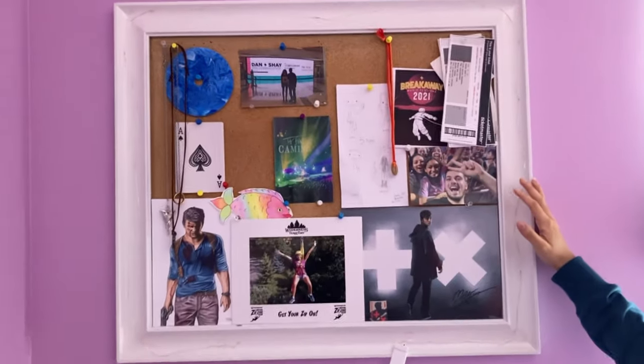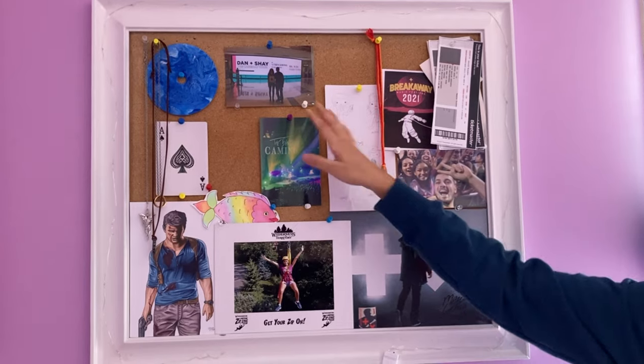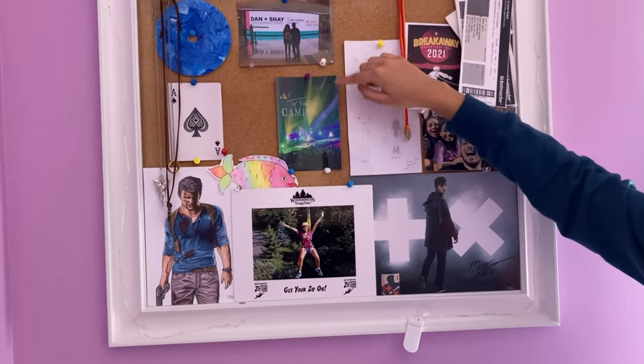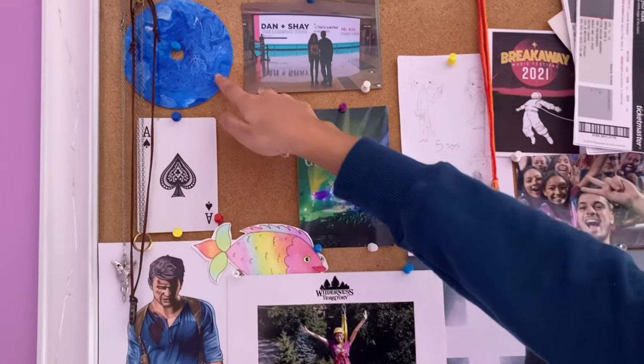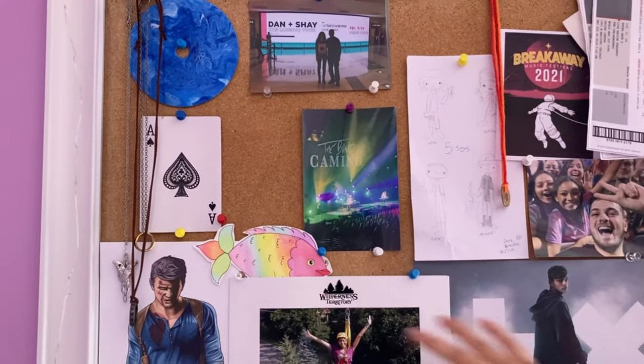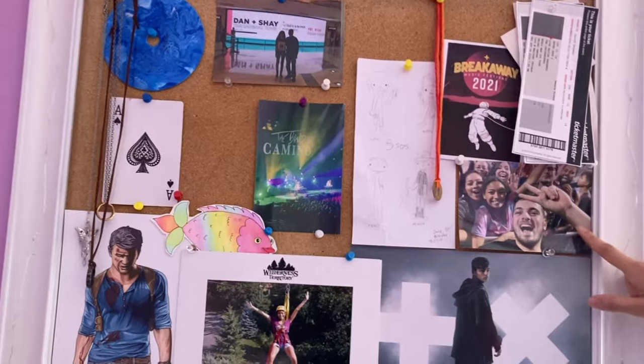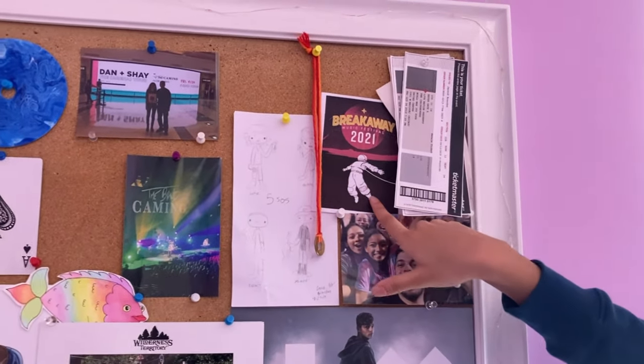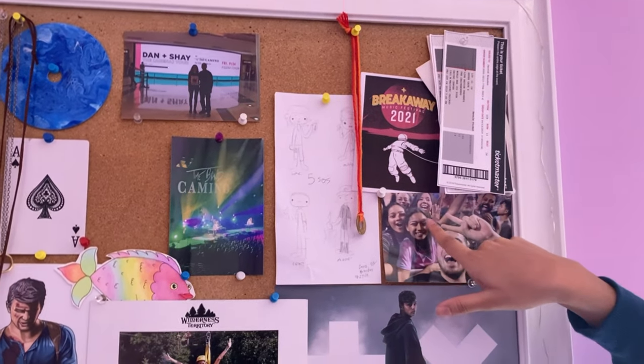So cool. This I did change because I originally had the record here, and then I took it off and I put up some pictures from when I went to see the band Camino. Another like CD acrylic pour. This is pretty much the same down here, and then I did add the picture from when I met Martin Garrix up here. Concert tickets, the Breakaway Festival ticket, which is where I met Martin Garrix.